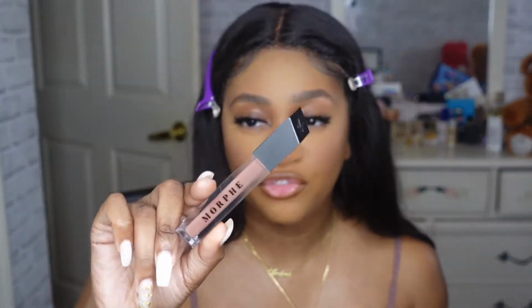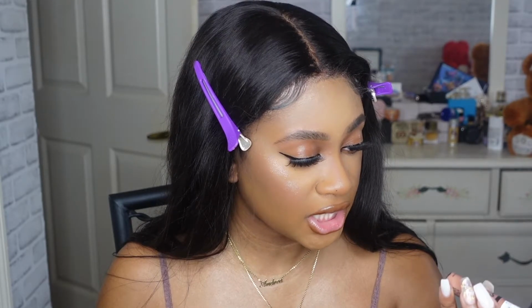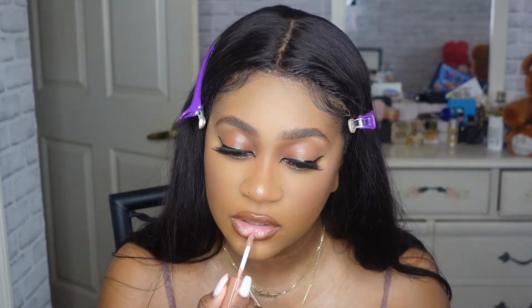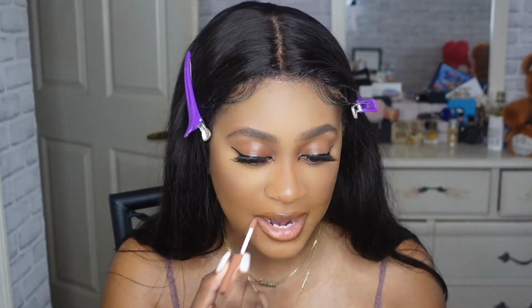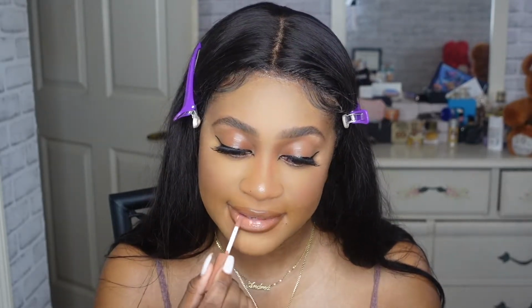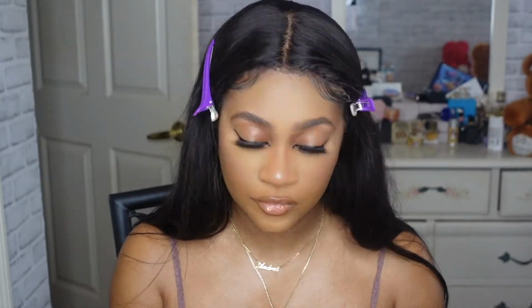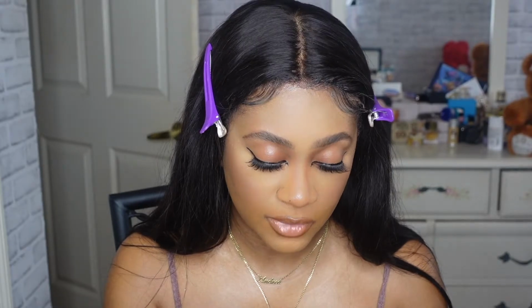My favorite lip combo lately has been this Morphe lip gloss in the color Freebird, and then this NYX butter gloss in the color Madeline. I mix these two together. I think I'm gonna do the NYX one first, if I can open it. I'm gonna do the NYX one first, and then I'm gonna top it off with the Morphe one. Just make sure this is blended.